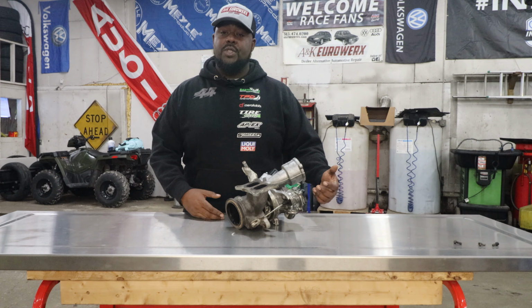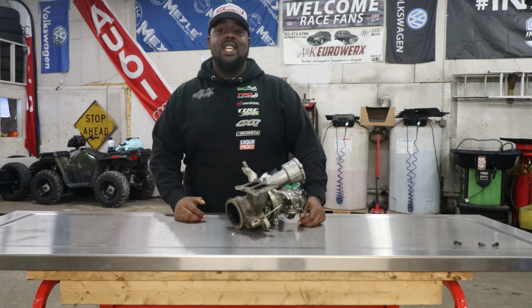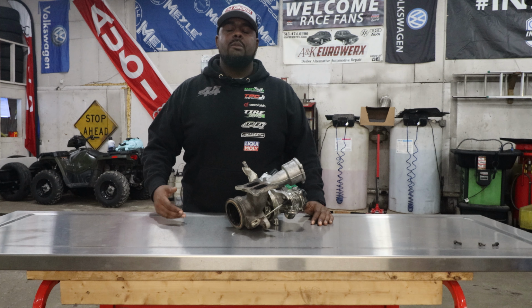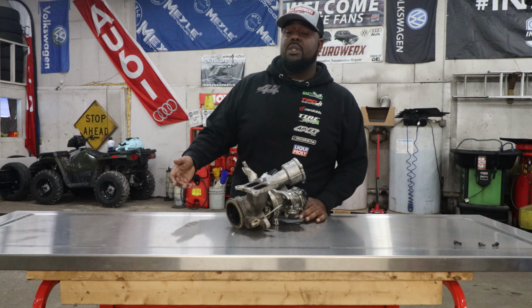This thing spools up super fast. Acceleration has never been an issue. Now that we're building the rest of the car, I'm discovering we need a little bit more top end, and that's going to be where the TPC38 comes in.